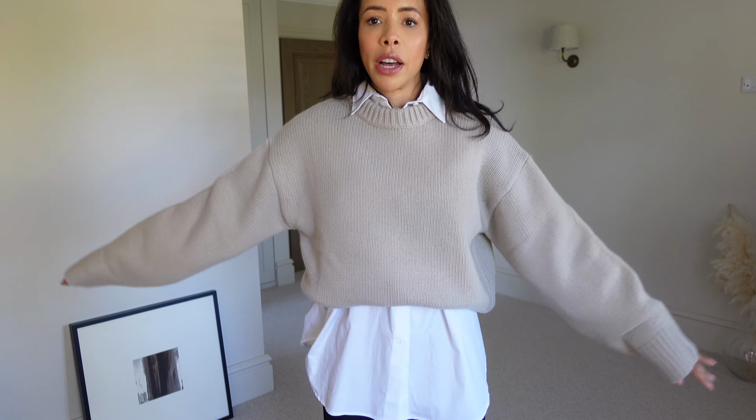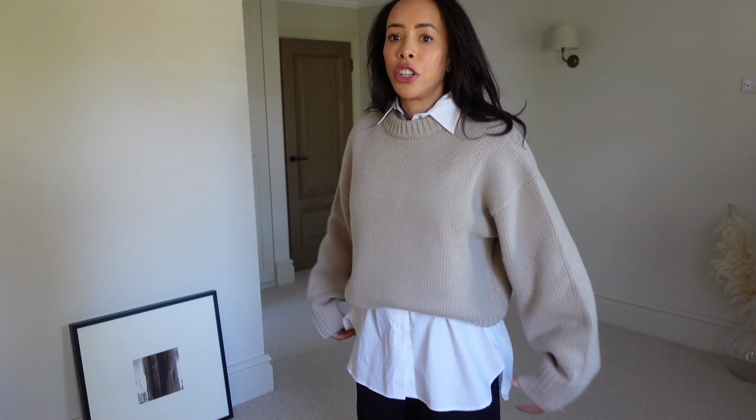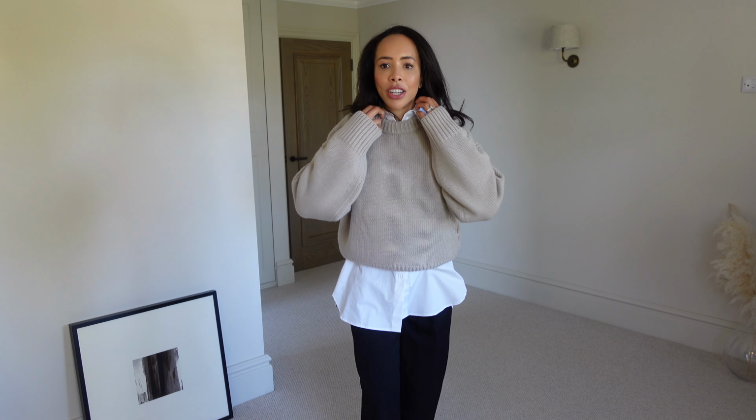So this is the jumper. Now, as you can see, this is why I wanted to initially show you it with a big white shirt, because I want to show you the structure. Now, it's £139.99, which from H&M, without a doubt, is ridiculous. And I remember when I saw it, I was like, how can a jumper from H&M be so expensive? Yes, it's cashmere, but still, how can it be so expensive?